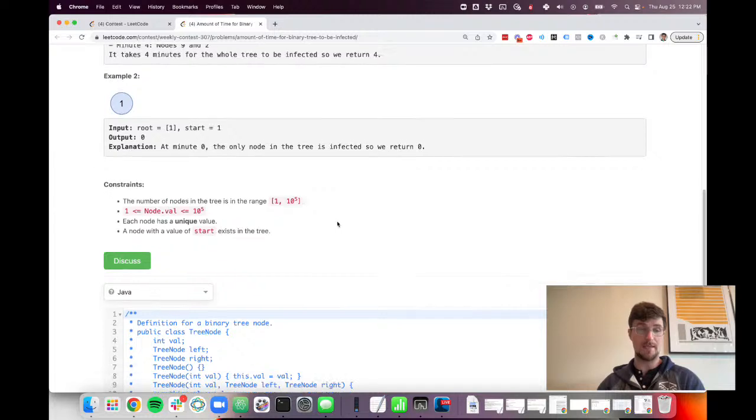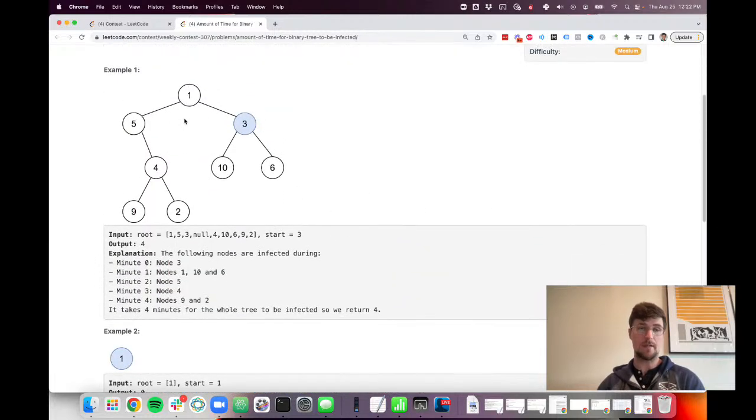Well, to calculate the longest path, we really have two options. Either the longest path is one of the child paths from our starting point, right? So we could have some long path that goes down below the 10 or below the 6, and that would take a really long time to propagate down. Or it can be on the other side, right? And I guess we could also consider the fact that there could be even more subtrees too, so the longest path is not necessarily going to go through the root here.